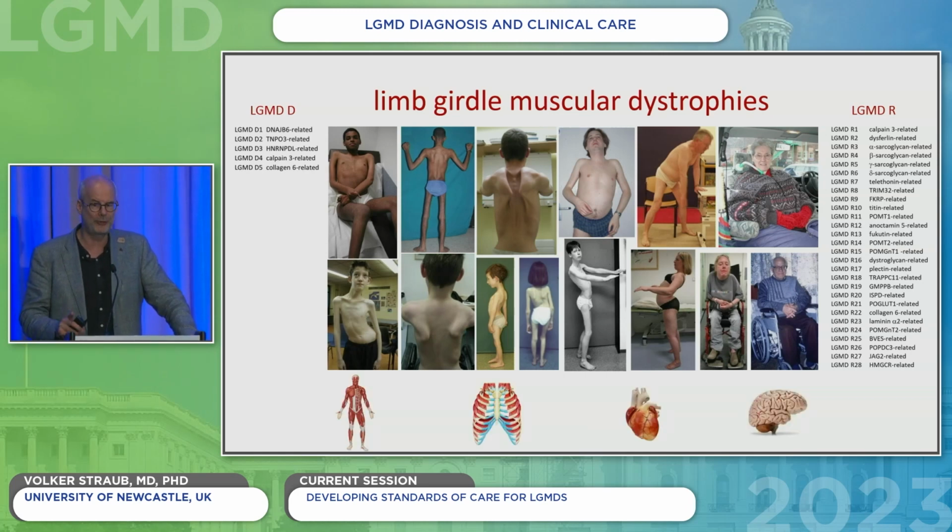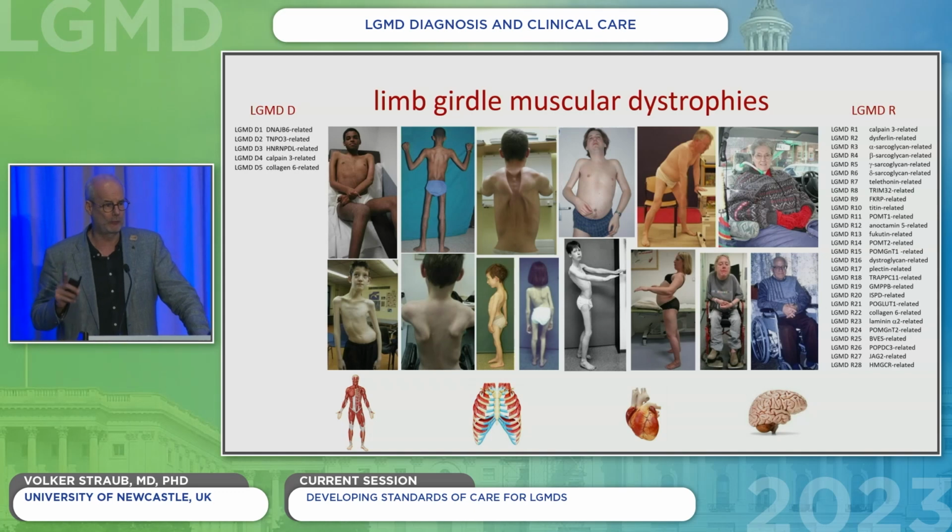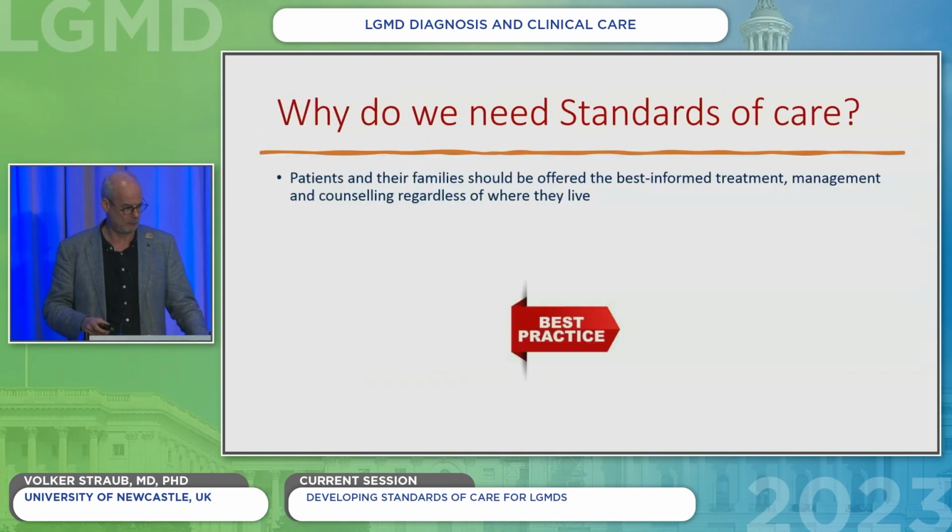Now, there are two things that apply to all of the limb-girdle muscular dystrophies. First of all, the skeletal muscle is involved in all of them. In some of them, the heart is involved, and in some of them, even the brain can be involved. But the most important thing is that all of these diseases are ultra rare. Okay, this is why we are here, because they are ultra rare, and that's why we still have fairly little knowledge about them.